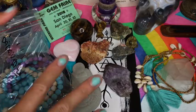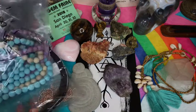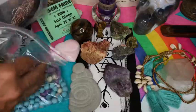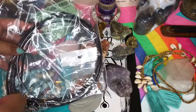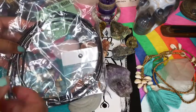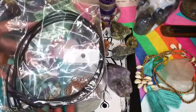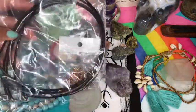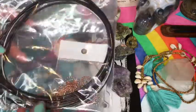Okay, so here are the awesome goodies that I got. First of all, I always make sure that I get some sort of jewelry making supplies. I just like to have things on hand to make bracelets, necklaces, or earrings, because I like making gifts for my friends, for birthdays and holidays, and for myself. So I want to make sure that I'm stocked up.